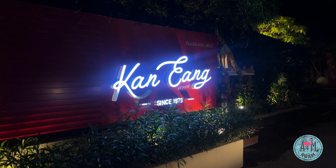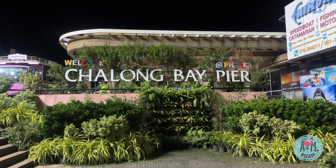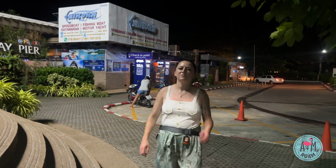Chalong Pier is stunning at any time of the day. Whether you're catching the sunrise or winding down at sunset, it's such a peaceful and beautiful place to take in. And if you walk down some of the nearby streets, you'll find the area comes alive at night with a fun, lively atmosphere. It's the perfect mix of relaxation and excitement.